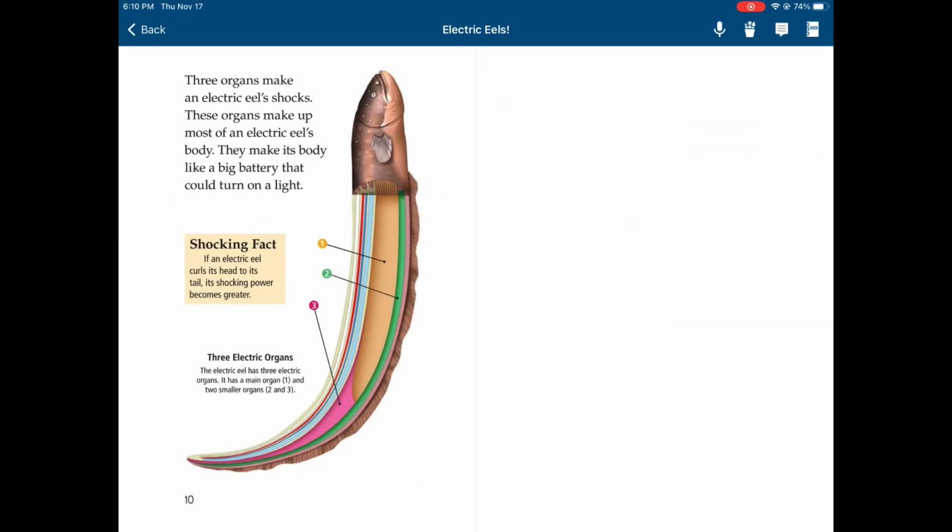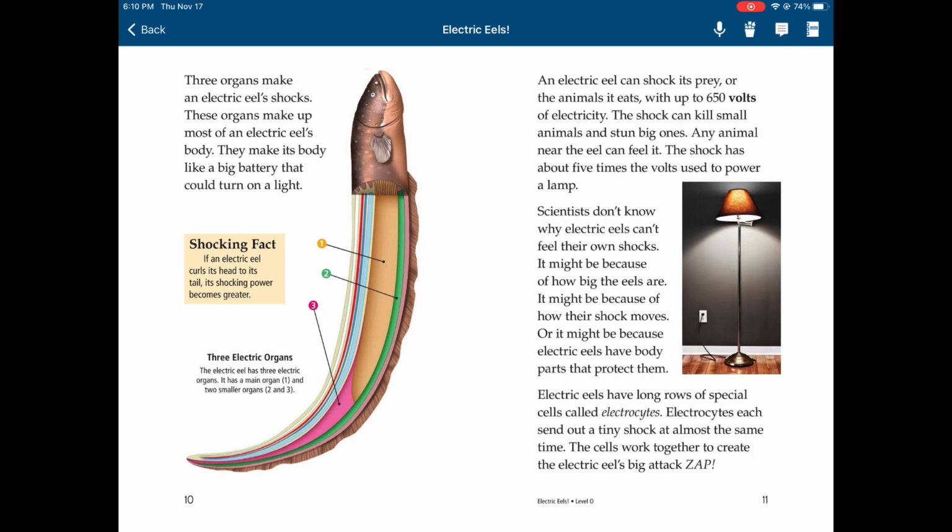Three organs make an electric eel's shock. These organs make up most of an electric eel's body. They make its body like a big battery that could turn on a light. An electric eel can shock its prey, or the animal it eats, with up to 650 volts of electricity. The shock can kill small animals and stun big ones. Any animals near the eel can feel it. The shock has about 5 times the volts used to power a lamp.